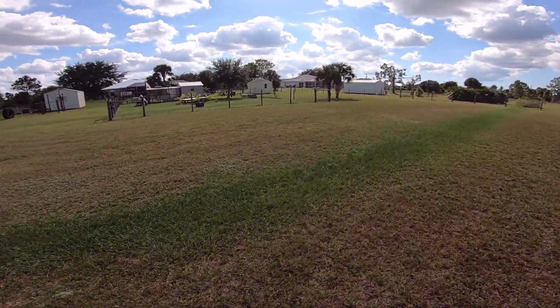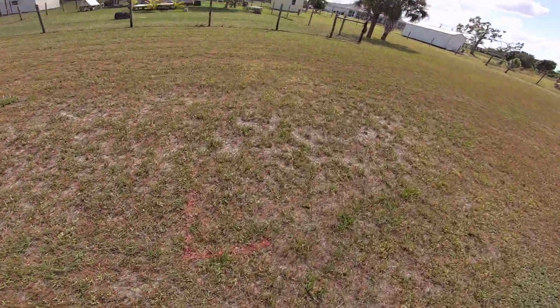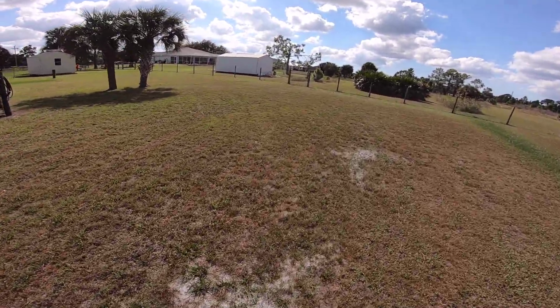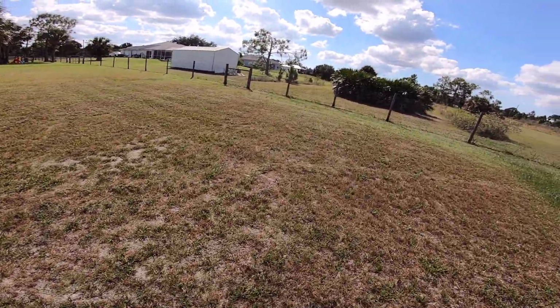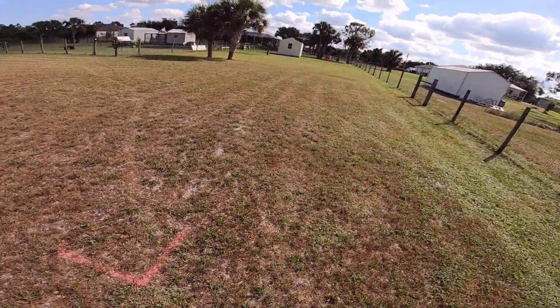While I'm riding around back here, I'm actually riding in the vicinity of where my new solar array is going to be, which should be installed, I don't know, hopefully within a month and a half, something like that. Let's see if I can find the corners. Okay, right here's the one corner, just to give you an idea of how big this thing's going to be.